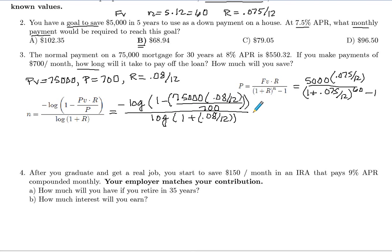So if you do that, then on the inside of the log, you should get 0.285714. And then this inside is 1.006 repeating. And the log of 0.285714 is negative, and then this other negative will make it positive. And if you divide out here, you will get approximately 188.5. And you should key that in and make sure that you get the same answer. And I didn't ask how long in years and months, so this is just going to be months, 188.5 months.